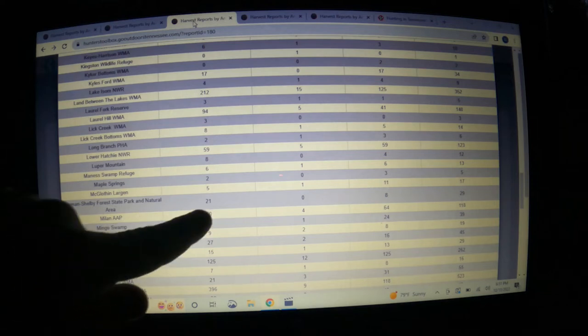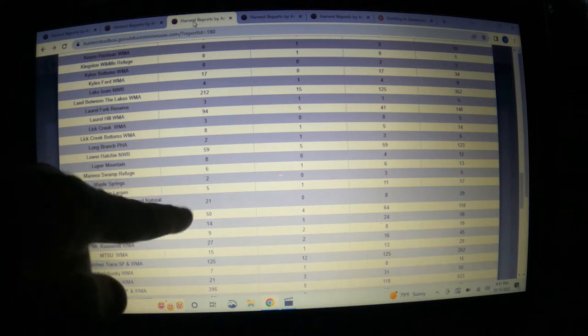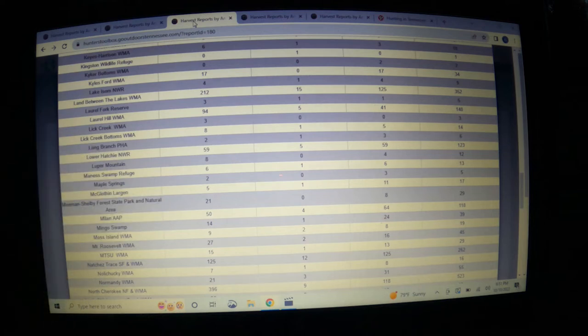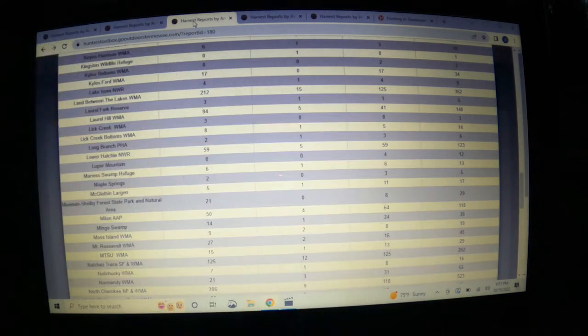So last year, in the 2020 season, they killed 21 bucks, which is double what they killed in the 2021 season. And they killed 8 does, which was pretty significant. But it's nothing in comparison if you go back a handful of years.